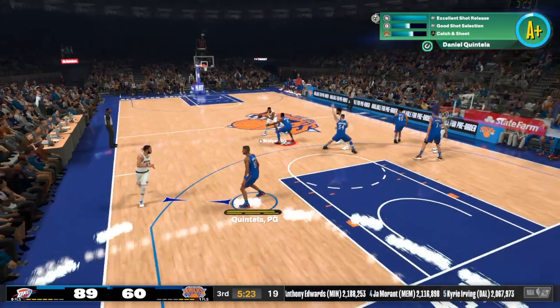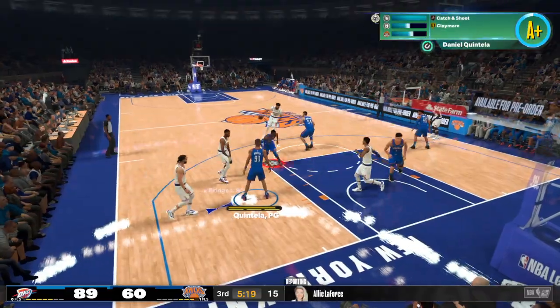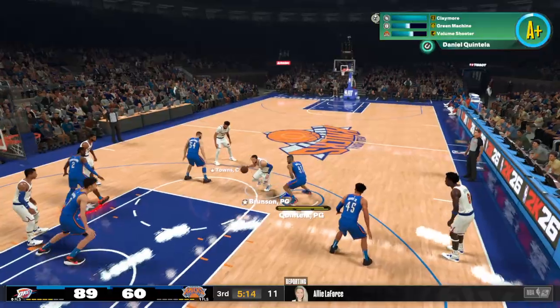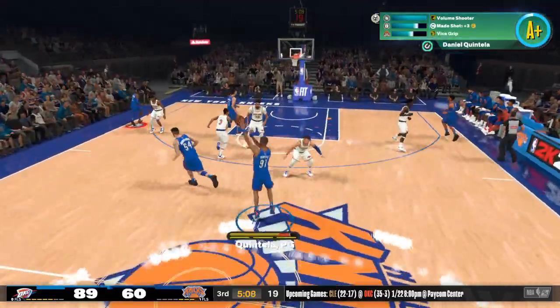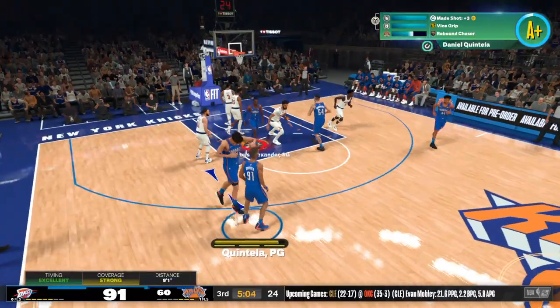Time now to hear from our reporter, Allie LaForce. Thanks, Brian. The Knicks, one of the top defensive teams in the league, and it starts in the paint. Coach Tom Thibodeau said, quote, "We've prided ourselves on having a tight shell. We've got great rim protection, guys who take charges, and we're aggressive on the ball. Great defense has always been Tibbs' MO." And nothing has changed now.